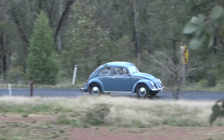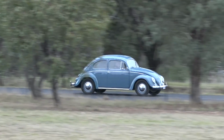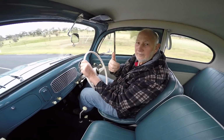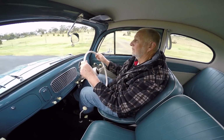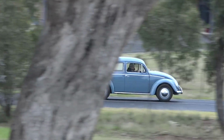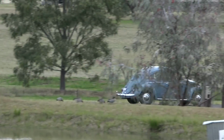How does it drive as a car? It drives like a Volkswagen. I wouldn't call it a car. It's just a Volkswagen. Pokes along very slow and responsive because it's got a 1100 motor in it. Coming downhill, we can get it up to 65 mile an hour, and you can seat the 5 people in it that Mr. Adolf Hitler wanted, but it's very cramped.